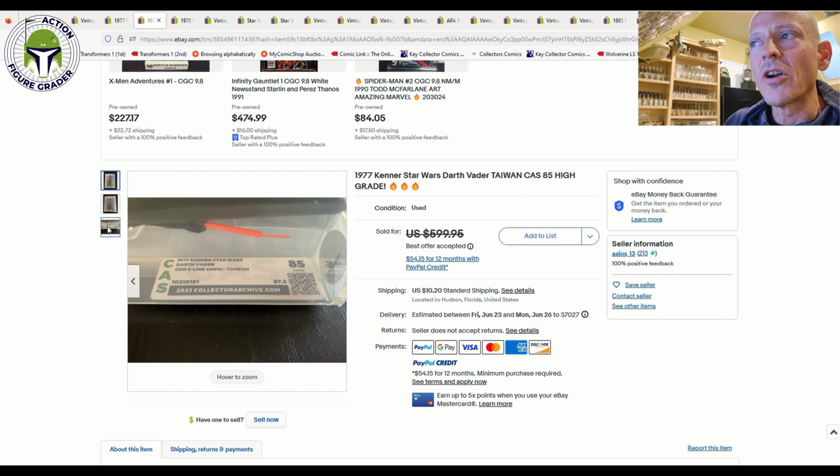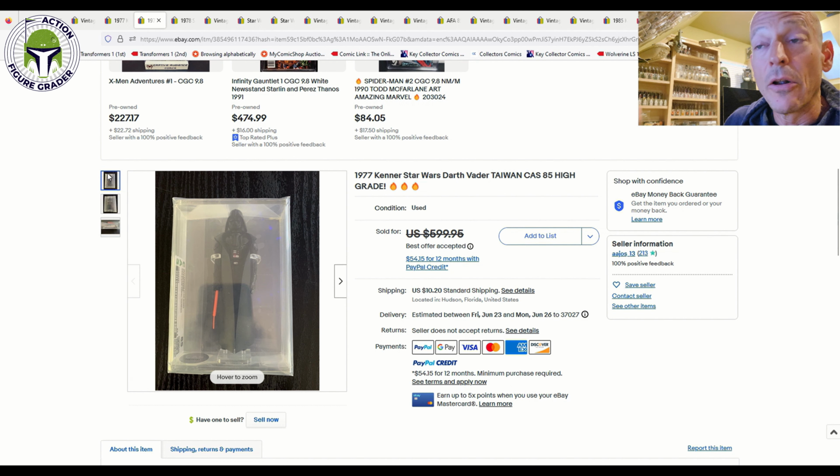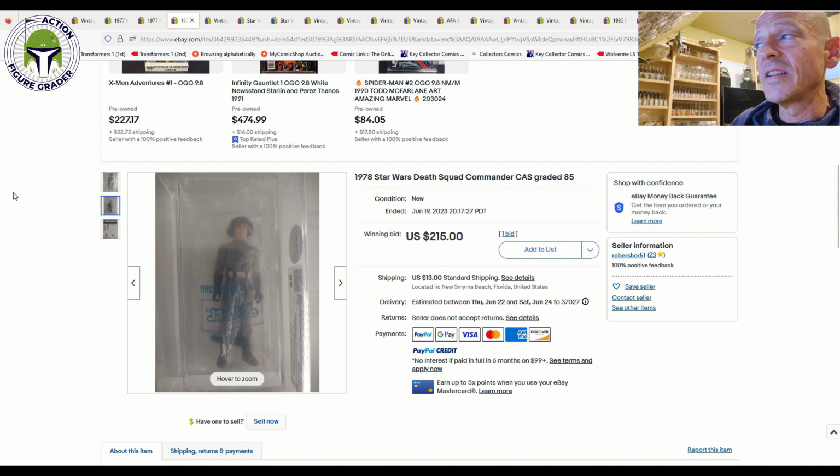I do find that there are certain figures that are tougher to find in the Taiwan COO. Some examples would be like the R2-D2 Solid Dome or the Chewbacca. Some of those can often go for a little bit of a premium relative to their standard Hong Kong releases. And Vader's probably in that same boat, but I don't think it's worth $400 personally. But anyway, that's what it did sell for, was $400, best offer accepted.